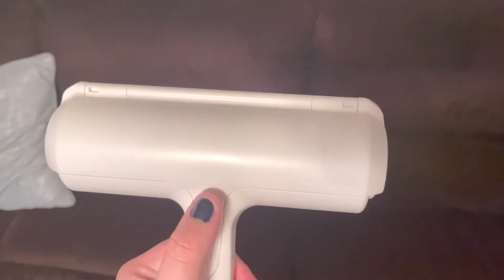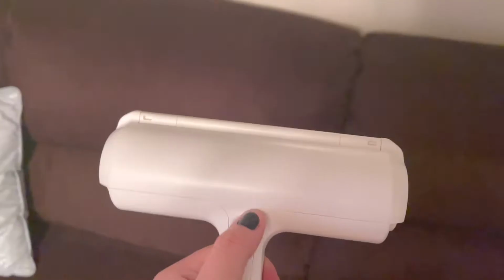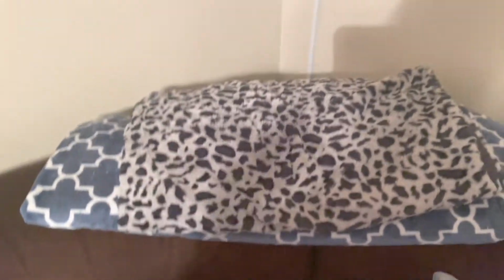Let me just show you how I use it. Basically I just hold this part with my thumb, because otherwise I found that it'll pop open as you go. Holding right there, start at the top and work your way down. Just go over it. It won't get stubborn crumbs and stuff. That's something you'll want to get with your vacuum when you do a big vacuum. If you lay on the couches with the cats and the cat fur gets on the blanket, you can roll over the blankets with it. It's really just so handy if you have this kind of velvety couch.